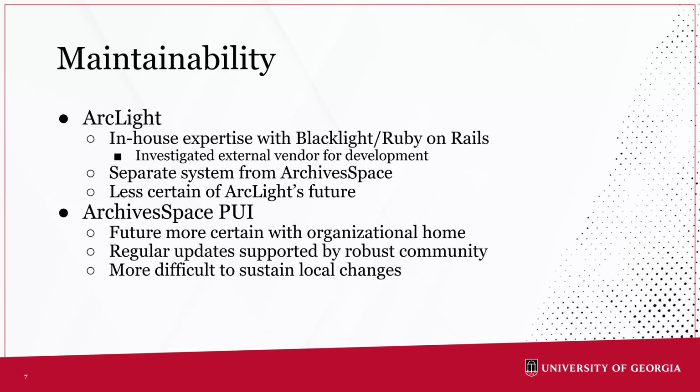So for us, this was actually a really big win for being able to identify, okay, which one would we be able to sustain? We did look into hiring an external vendor for development. We talked with Indiana University, who went down that route. Ultimately, we didn't do that for two different reasons. One is because we were hesitant to hire an external developer to make code and then have us maintain that code ourselves. It's much more difficult to maintain someone else's code than it is your own. So that was one hesitation we had.